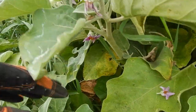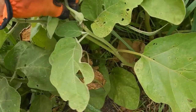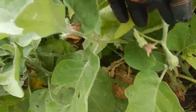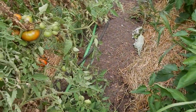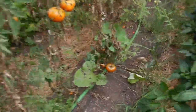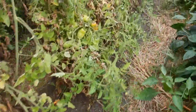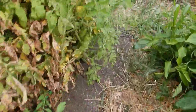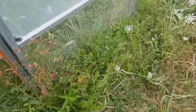So there's still flowers, lots of flowers. But I don't think that we'll end up with any more fruits. Oh, there's one. Maybe. Depends on how long before we get the first frost. So the high tunnel hothouse has been a success this year, and we're still working with that.